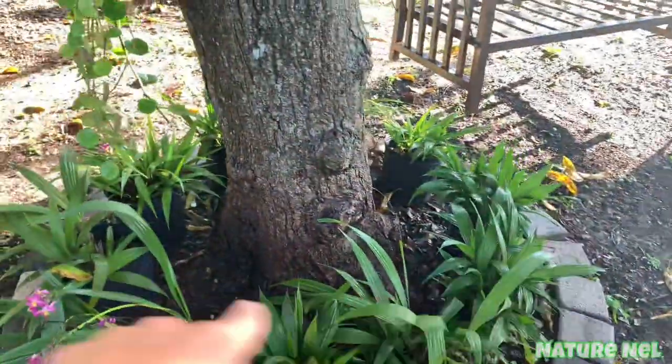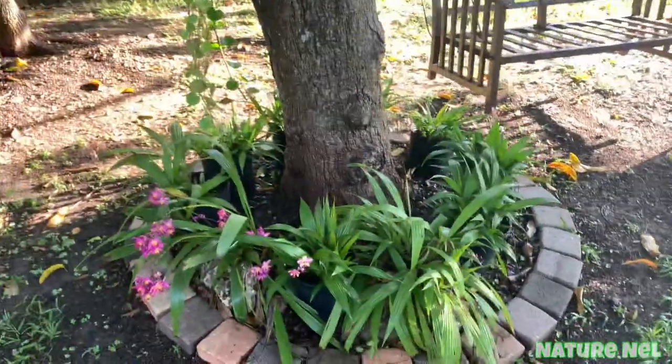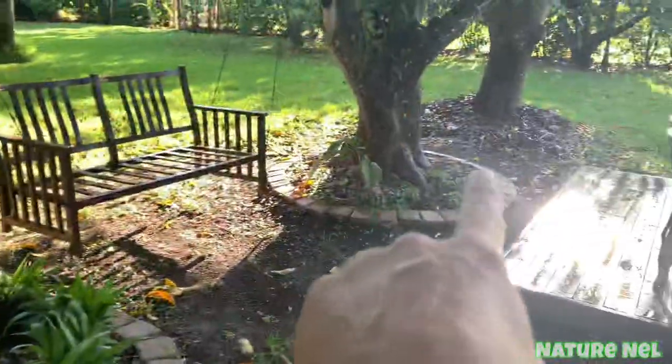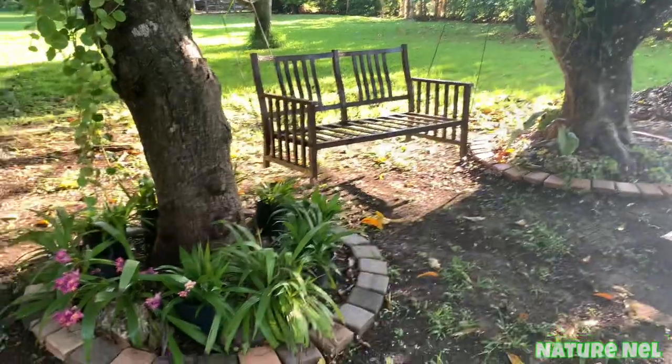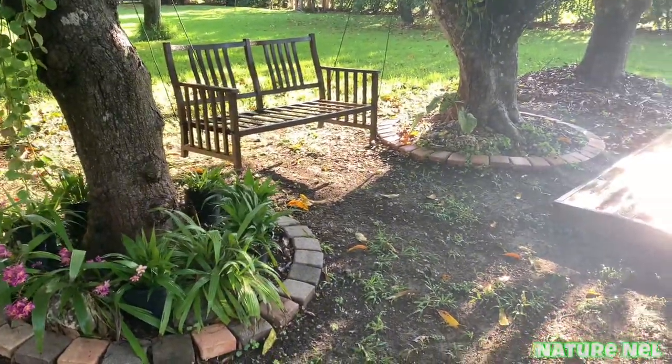So I'm gonna plant these. I'm just trying to see how many I need to fill. I'm gonna do that spot too. So when you swing in between, you're swinging between spathoglottis. That's gonna look really pretty.